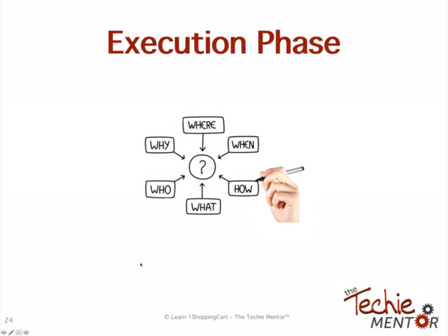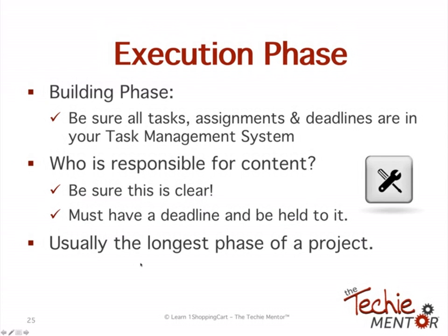Okay. All right. Execution. This is also known as build. This is when you're actually doing the work. You want to make sure that you have all your information in your task management system, because that's really going to help you stay on top of things, especially if you have a team that's doing some of the work. If you're outsourcing work to others because it's out of your expertise, then make sure that those are accounted for in your task management system, because you have to track that as the project manager.